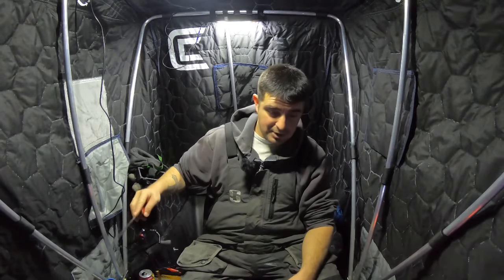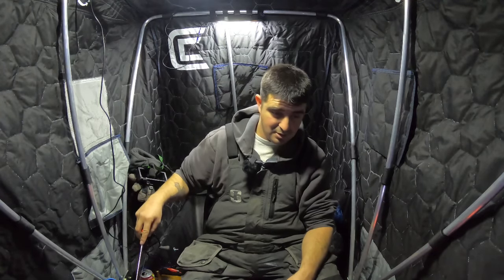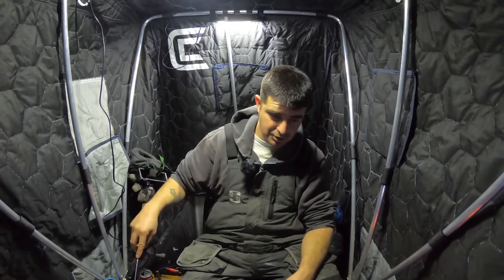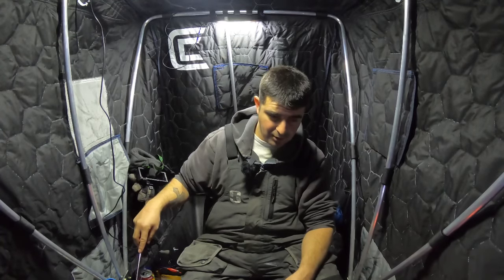I definitely want to make this count. We got to figure out what is going to make these fish bite, because it definitely isn't what we were doing the last couple of nights. I can tell you that. We were marking so many fish and just could not, dead stick, nothing would get them to bite.